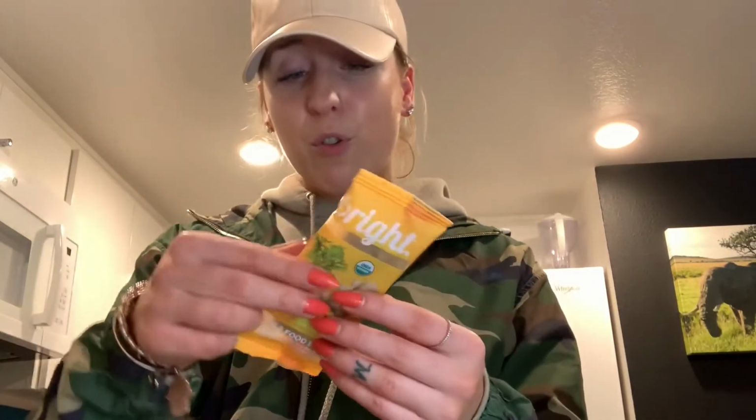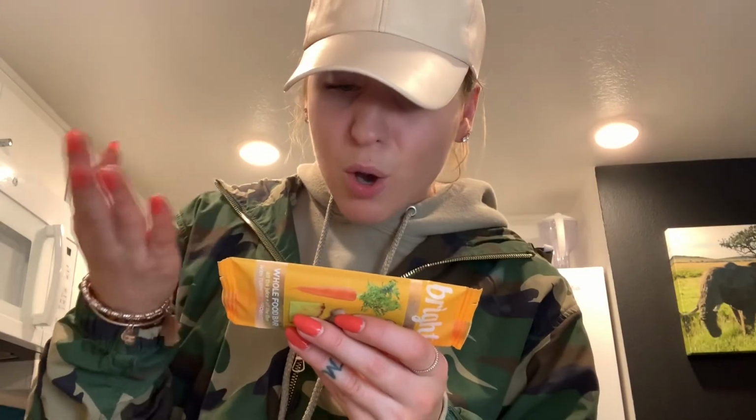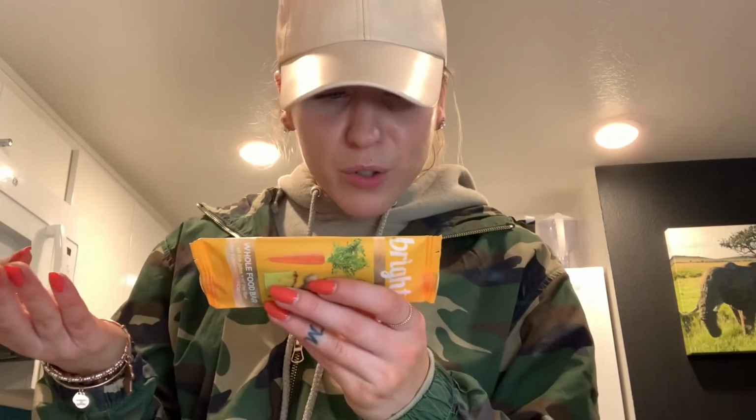This one is Undiet approved because it only contains real food ingredients: organic carrot, pineapple, cashews, chia seeds, coconut, ginger, orange. That's it. Always read the ingredients.